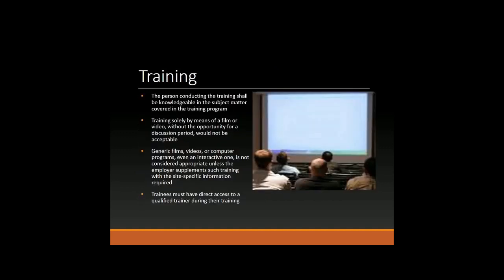Training. The person conducting the training shall be knowledgeable in the subject matter covered in the training program. Training solely by means of a film or video, without the opportunity for a discussion period, would not be acceptable. Generic films, videos, or computer programs, even interactive ones, are not considered appropriate unless the employer supplements such training with the site-specific information required. Trainees must have direct access to a qualified trainer during their training.